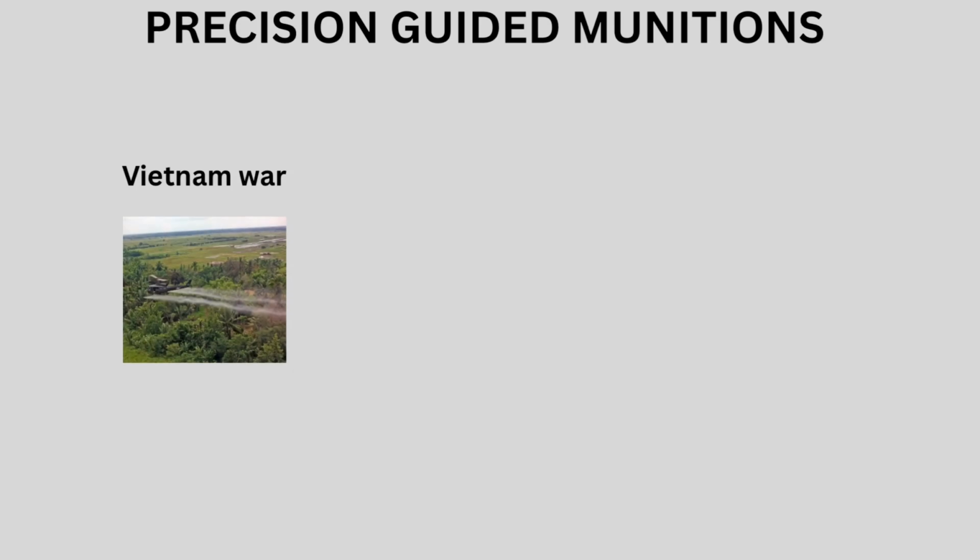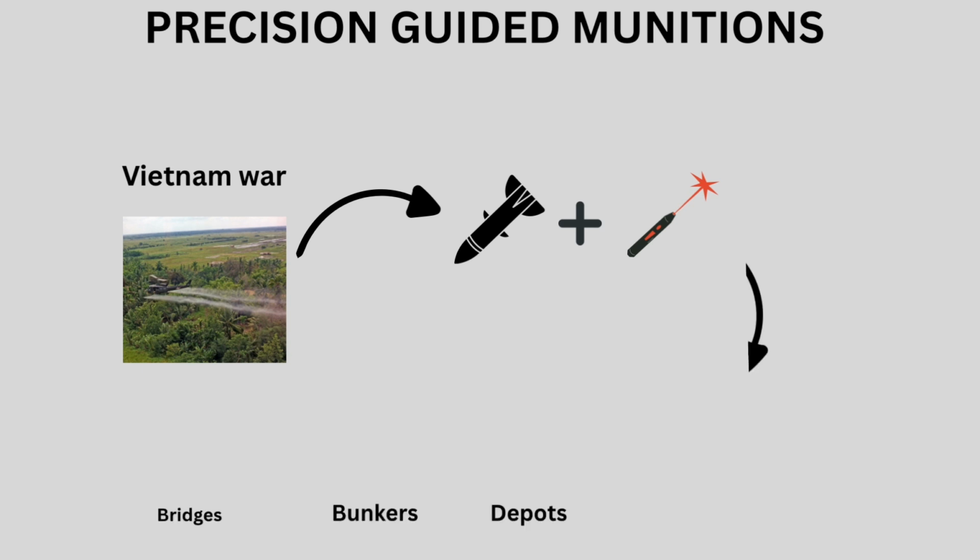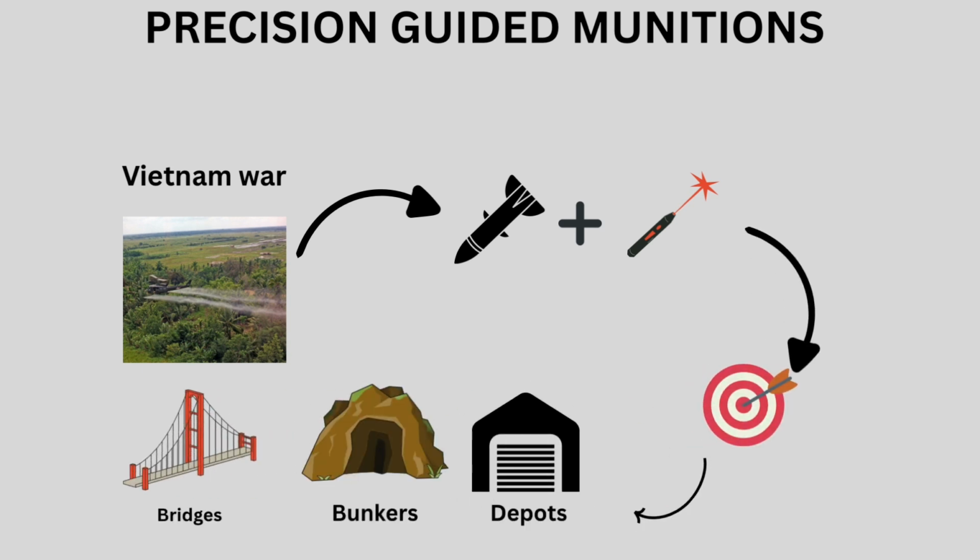It began late in the Vietnam War. Engineers figured out that if you paint a target with a laser and give the bomb small steering fins, the weapon can ride that reflected light down. Suddenly, those impossible targets, bridges, bunkers, hardened depots, were getting destroyed with a fraction of the sorties. The idea worked so well it redefined expectations. Instead of carpeting an area, you could pick a point.